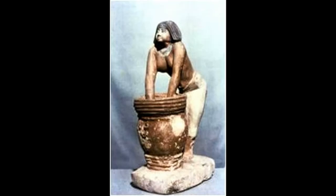Barley was used to make beer. The barley was combined with yeast and made into a dough which was part baked in a stone oven. It was then crumbled into a large vat, mixed with water and allowed to ferment before being flavoured with dates or honey. Recent evidence suggests that barley malt may have also been used. Beer was drunk by both rich and poor.